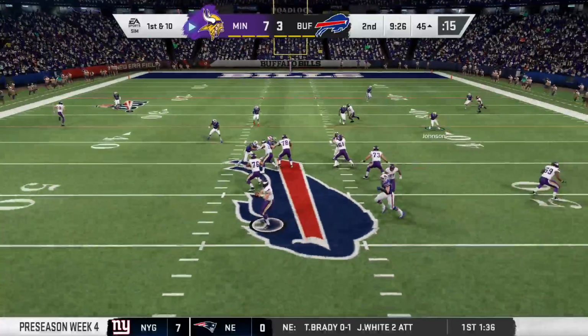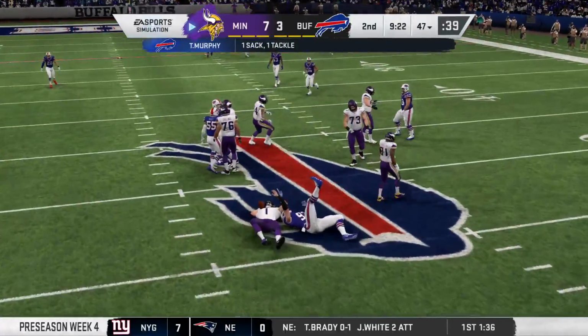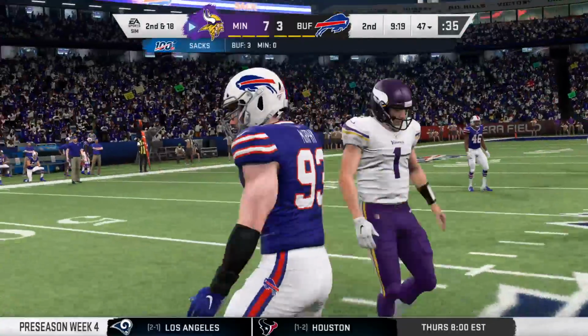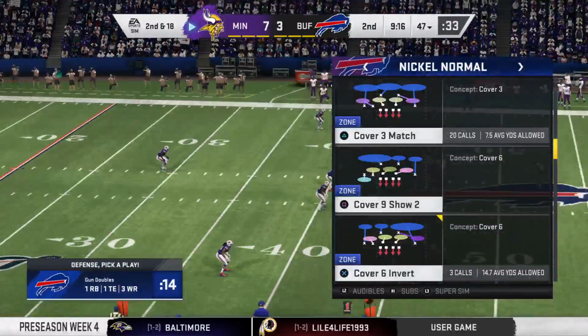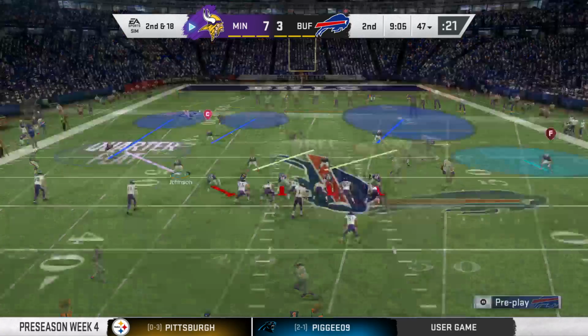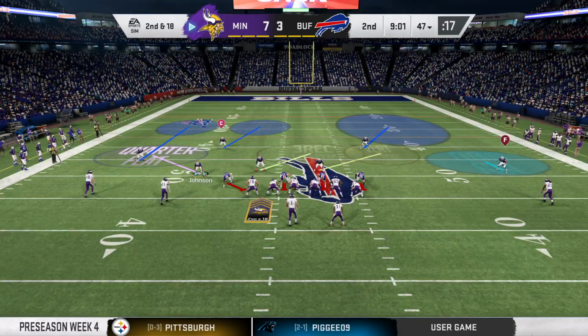On play action, they'll throw. Under pressure, and he will go down. Sacked back at the 46. The sack there by Trent Murphy. And plays like that really hurt play calling. They had a really nice gain on the previous play, but gave about half the yardage back on the sack. Excellent pressure up front. Nowhere to go with the football.